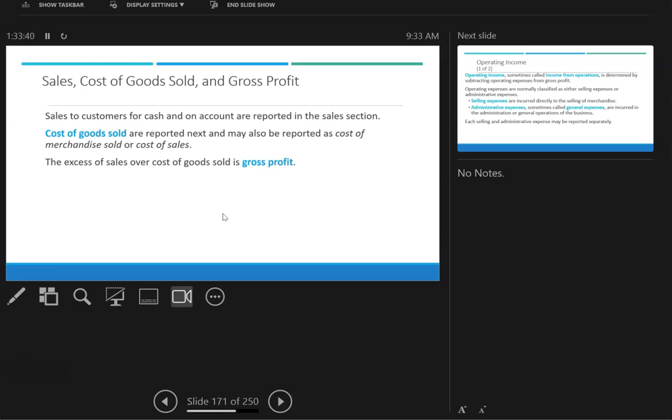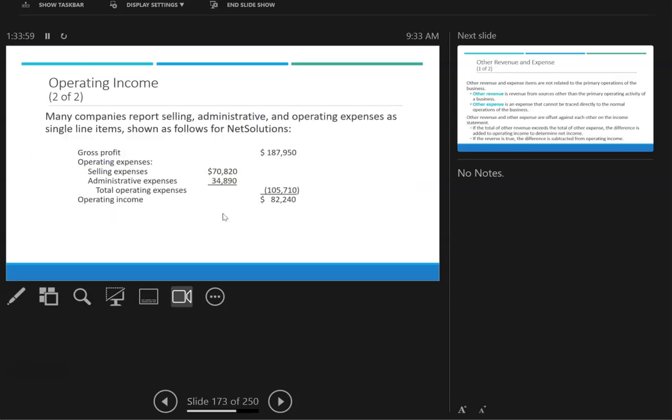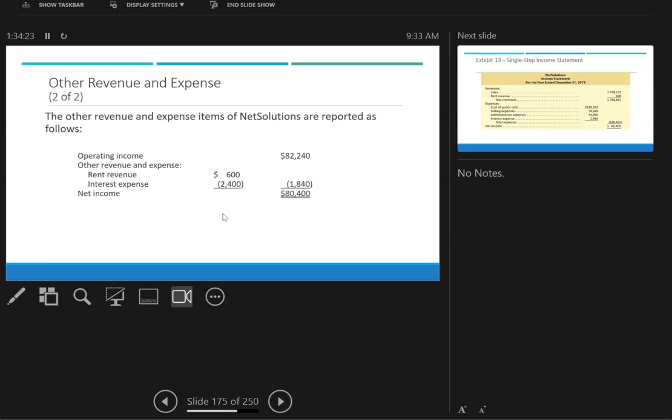Sales to customers for cash or on account are reported in the sales section. Cost of goods sold are next, which then give us our gross profit. Our operating income includes all of those administrative expenses and selling expenses. Then, after our operating income, we've got other revenues and other expenses that aren't normal in the normal course of business. So other revenue could possibly be the sale of a building or sale of land. Other expenses would be items that really aren't normal in the normal course of their business. After those is where we then have our net income.